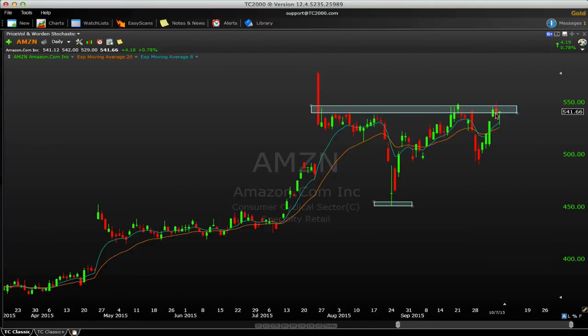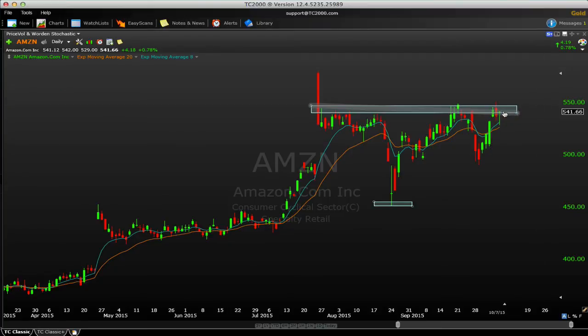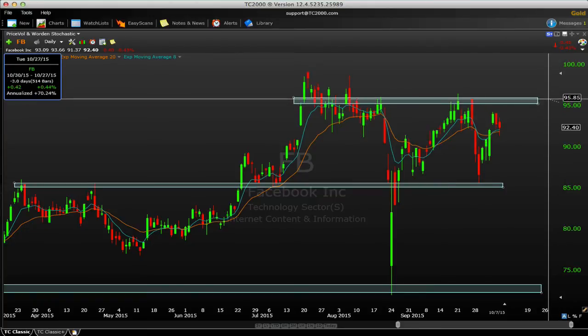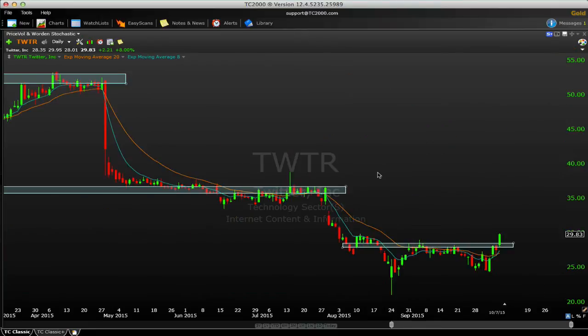Amazon, similar situation. This is definitely the best looking of these past three. If it can get back above 546, yesterday's highs and the highs from a couple of weeks ago, that would be very constructive as we would start to work into new all-time closing highs. That one looks best in breed there. Facebook is still just mulling around in this range. It's got to get back above 95, 96 to really start to trend to the upside kind of effortlessly.